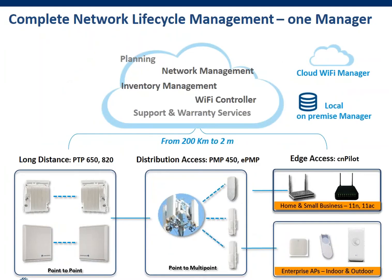Our cnPilot Wi-Fi access points are really part of Cambium's end-to-end wireless solutions. And what we mean by end-to-end is when you combine our access points with Cambium's long-distance, point-to-point, and long and distribution access point-to-multipoint solutions, Cambium is now able to offer its customers all of the wireless solution that goes the whole distance from 200 kilometers to 2-meter access. And all of these solutions will be managed from cnMaestro.